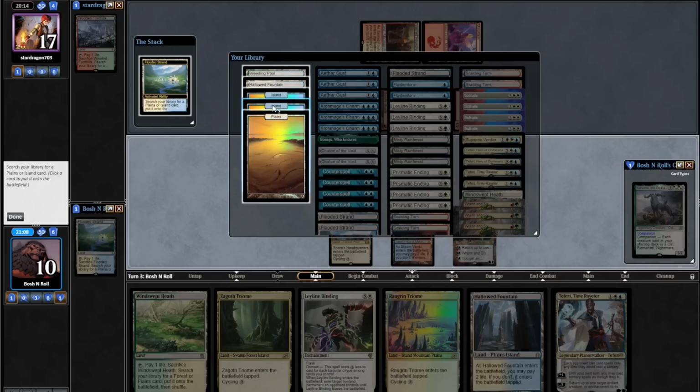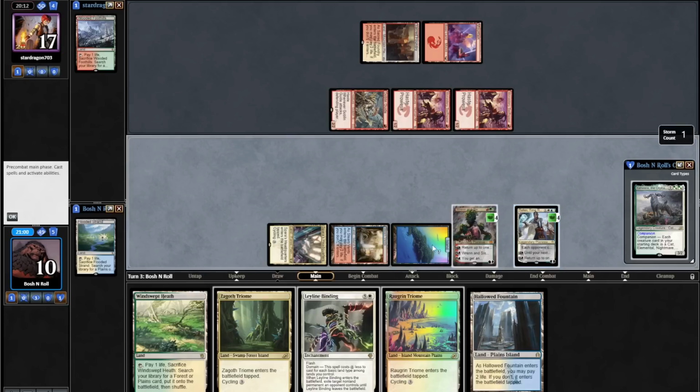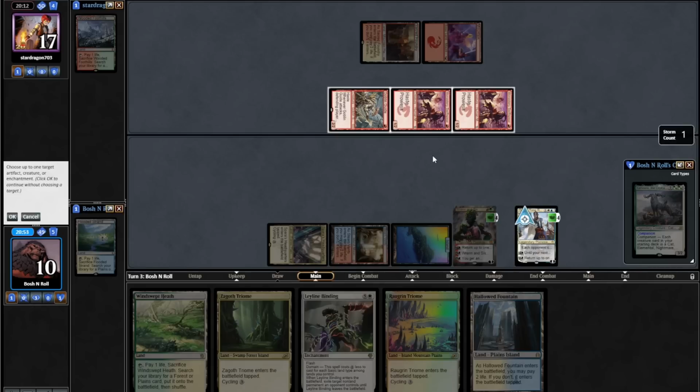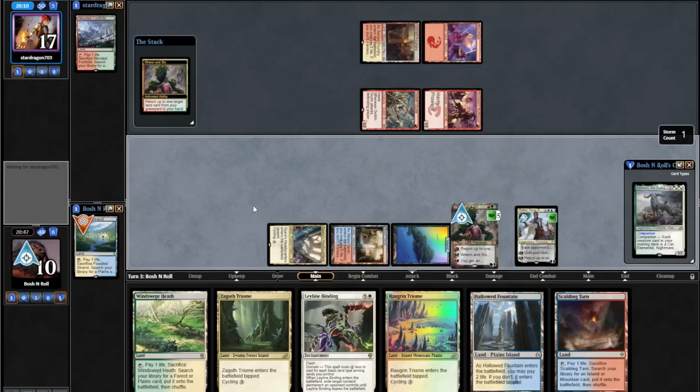Okay, I'm going to fetch a basic Island and play Teferi. Oh, I should have fetched the basic Plains here, because now if I draw a second white removal spell, I can't cast both. That was bad. I'm going to bounce Swift Spear. All right, good news, it didn't matter. Just more lands.